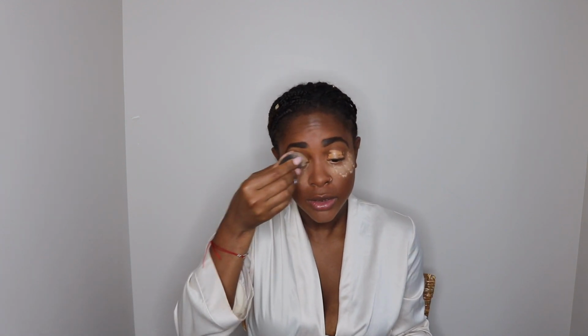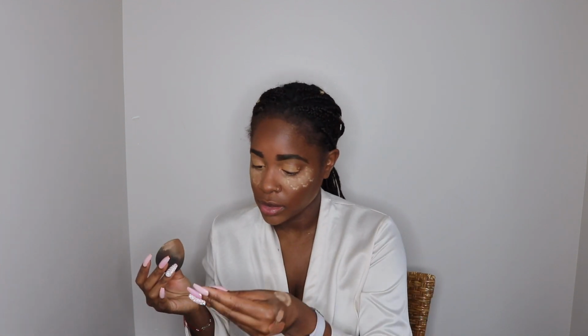Alright, brows on. And I'm going to put concealer on my lid. And I'm going to bake a little bit. JaLynn taught me. A nice, just hovering over the skin, not pressing it in. Hovering. Don't want to mess up what we did. And then I'm going to blend this out. And I'm using LA Girl Pro Concealer. And this is the shade Fawn.